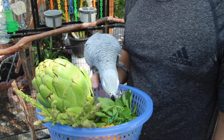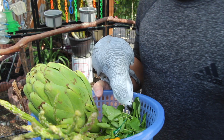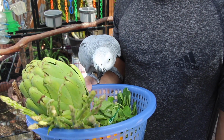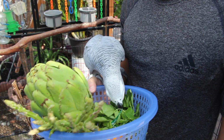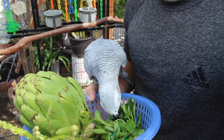Alright guys, so in all honesty, instead of going out and buying these super crazy expensive bird toys that your bird probably would play with for about a few days and then get bored of. Now, don't get me wrong, there's some bird toys that are very good, and I think it's important that all parrots need wood to gnaw on.